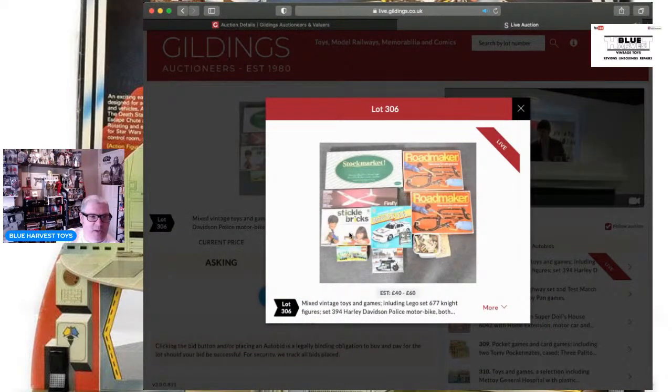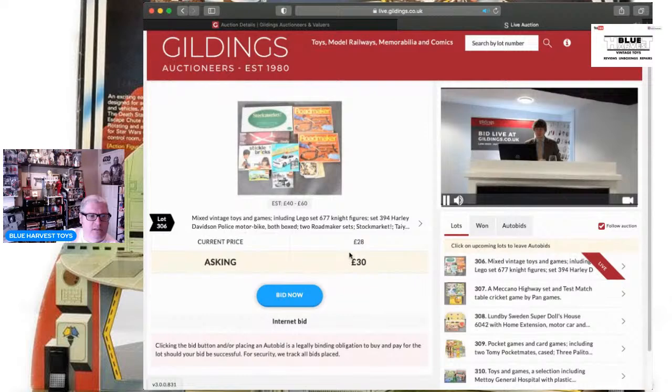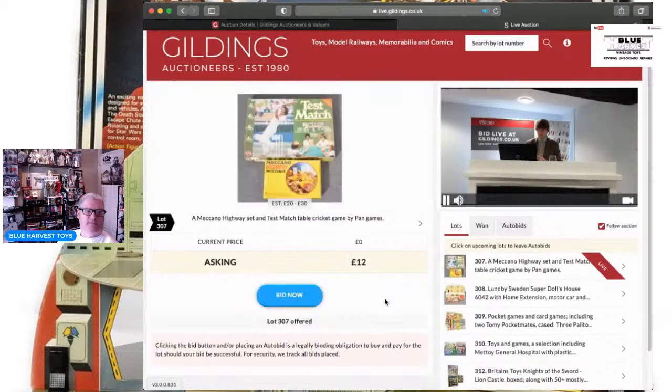Oh my god, just for the stickle bricks. Some Lego as well. I'm at 22, a bit at 25. £25. Oh, it's gone up. £28. Tempting, that. I'm out as well.